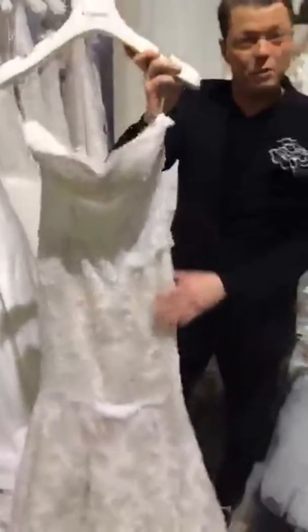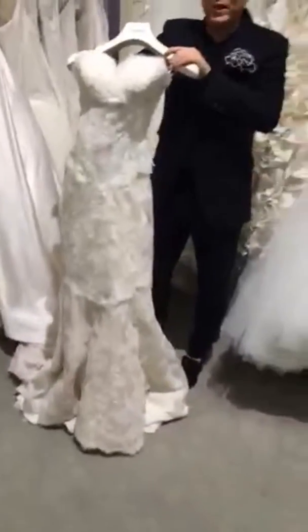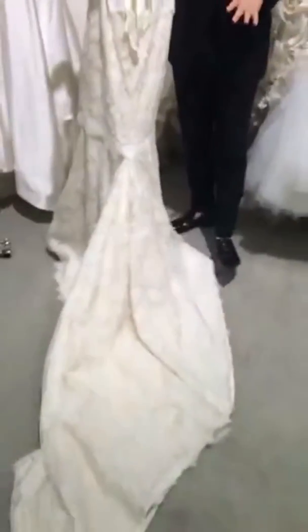Very similar to some of the other ones we saw. It's not quite as light, though it is still light for this type of lace. Beautiful on. You see that it has the illusion midriff here. We could also line that if you decided that the illusion is maybe not so comfortable for you. This is done with a blush lining. Very lovely. Very dramatic train.